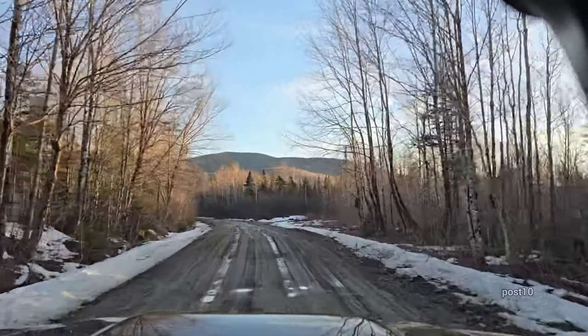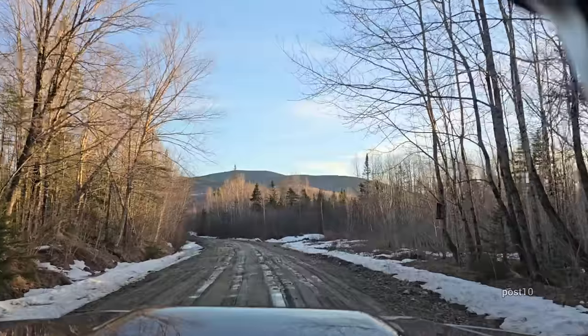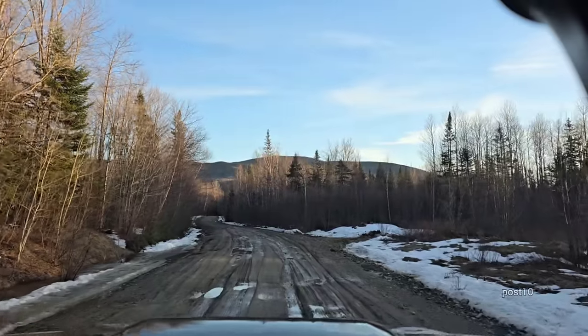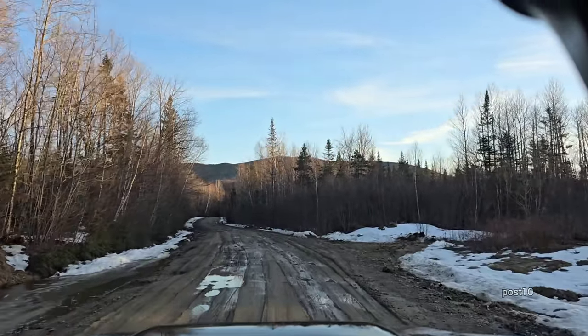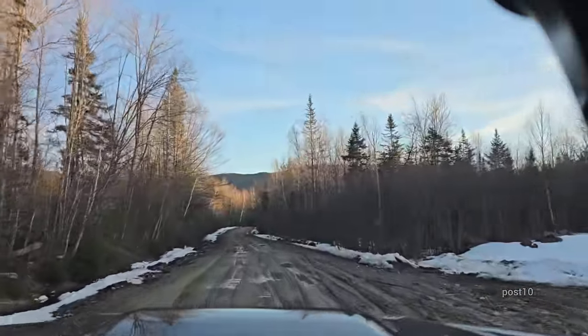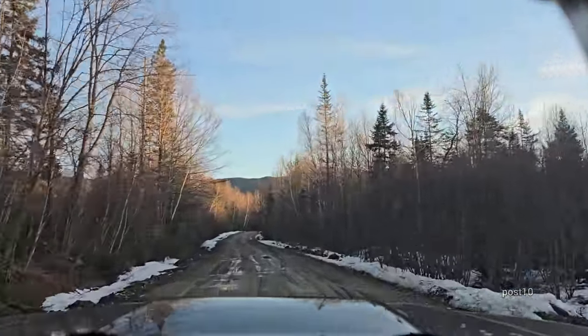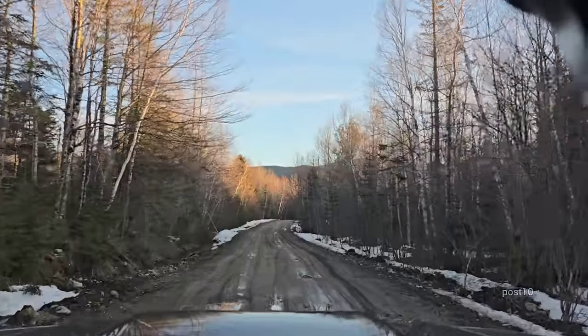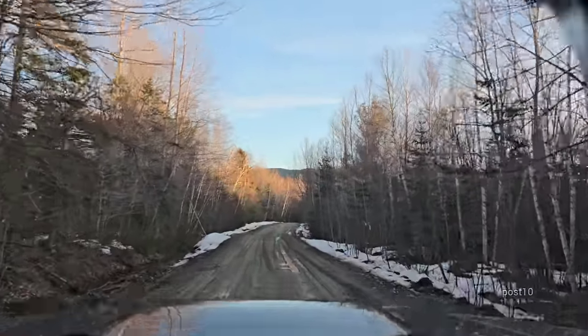Right here we got some good mud. Lots and lots of little potholes. Gotta drive through it slow. There's also a lot of frost heaving. Lots of frost heaving. That's what all this up and down is right here. It's like running over a bunch of speed bumps.